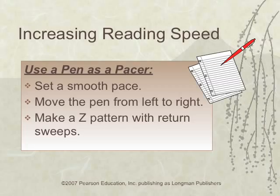So using a pen as a pacer can be done anytime, any place, because you typically always have a pen or a pencil. So it's an easy thing to put into practice today.